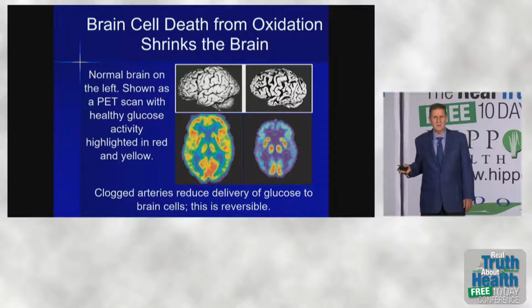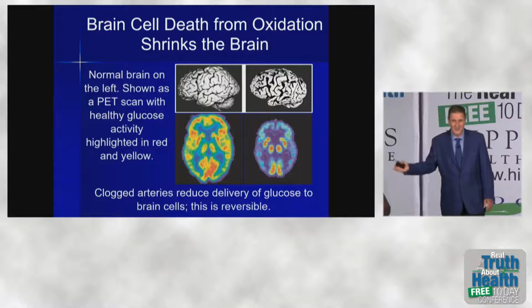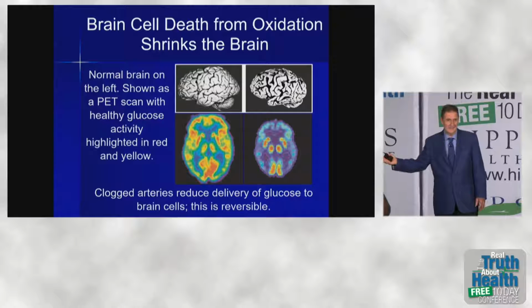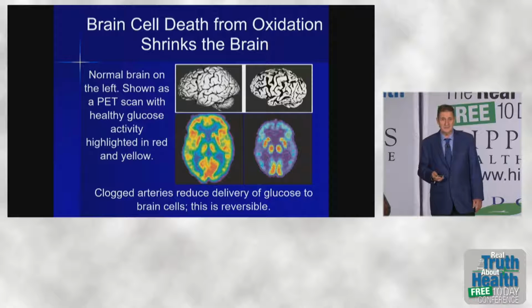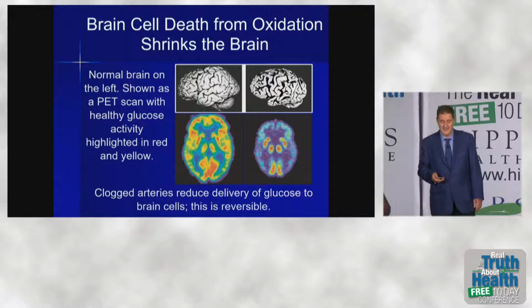And when do you start this process? Prenatal would be a good time. Through pregnancy, through childhood, through early life, midlife, and late life. So wherever you are, you can benefit from protecting your brain cells. We'd like to have as many left as we possibly can.